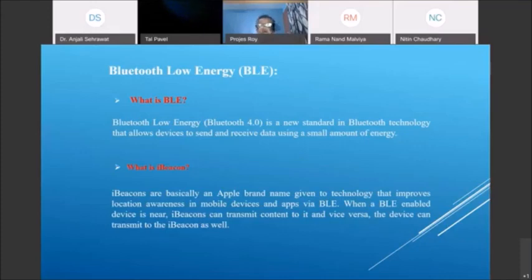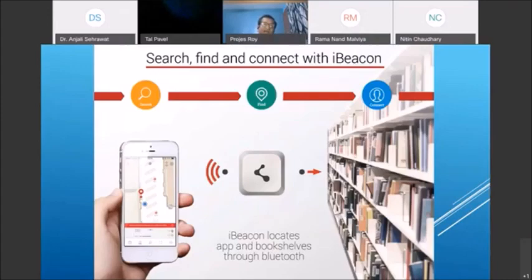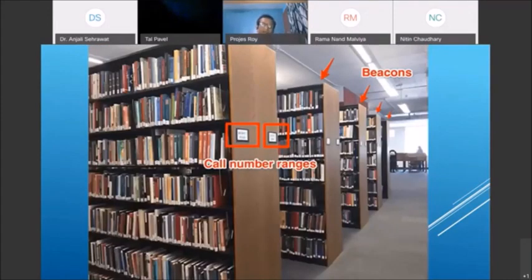Now, where can we use it in our library? We are thinking we'll put some iBeacons on the book racks. So whenever users come into the library, immediately all the information of that particular rack, the bibliographical data, they can take out on their mobile phone. I have already discussed that through call number ranges we can do this very nicely. One particular range can be mapped with the call number across the whole library and put into the iBeacon. When our users come with mobile devices and tap very close to the iBeacon, the whole information will come up on their mobile phone, and they can open it and go through the library if they want to search for anything.